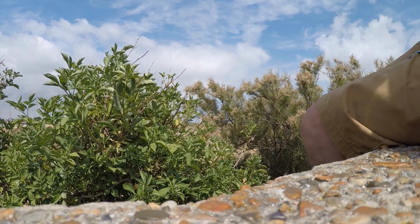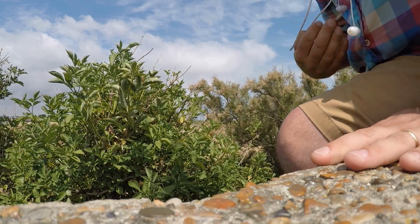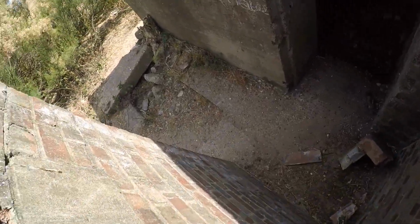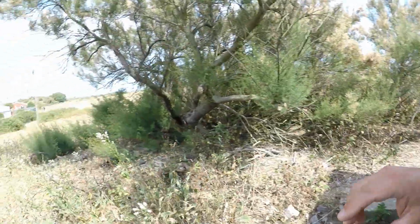It's easier said than done. There was a window here to put my foot in. I think I'm just going to jump. Oh, there we go. There we go. Bonk.